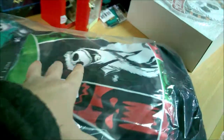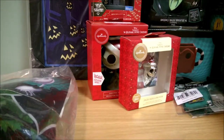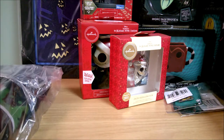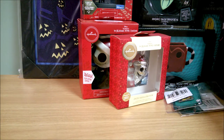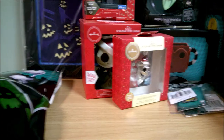And so the new one I'm gonna show you is right here. Let me get that out of the bag. So this one, I just picked this up from Hot Topic. You can still get it. I would say it'll probably still be available till the end of the year, and then probably not very long after that. So if you're interested in this, I wouldn't wait too long.